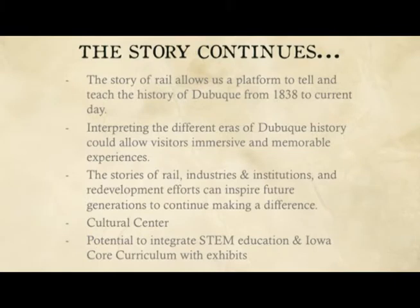Every good museum exhibit has a through line. It has something that you can look for and make sense of. Okay? It's not a hodgepodge of things. And so this museum will use the railroad to be that through line, to talk about different eras in Dubuque history.